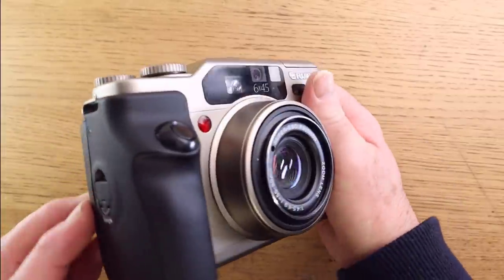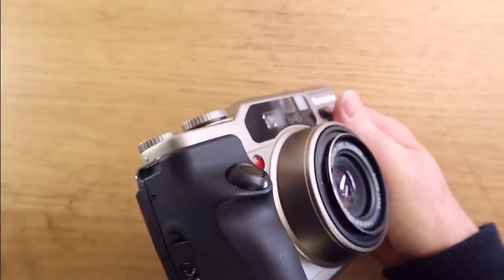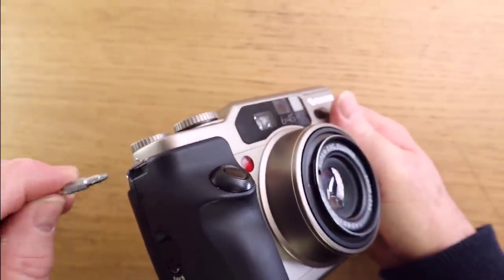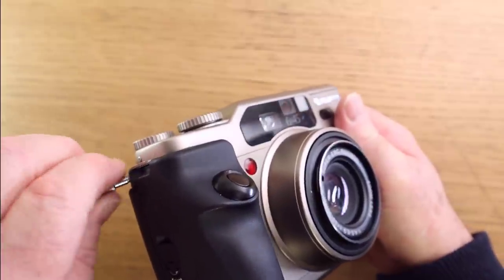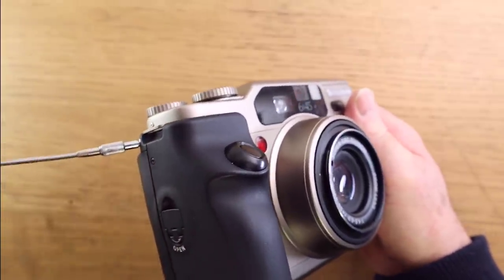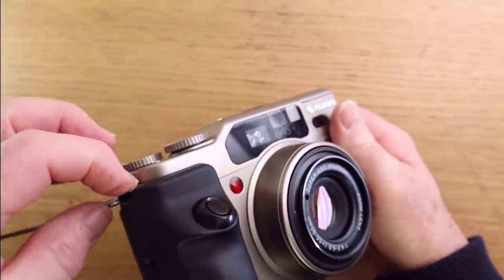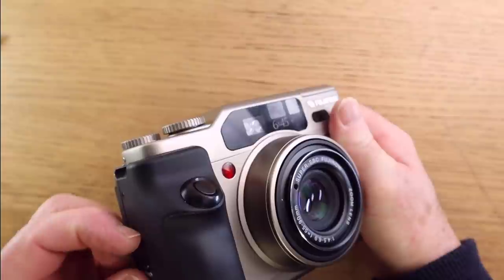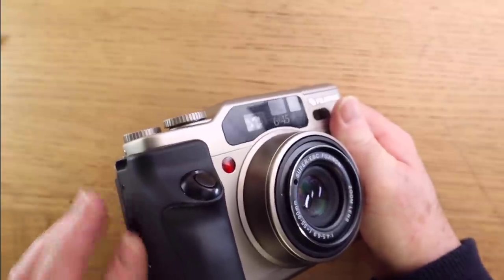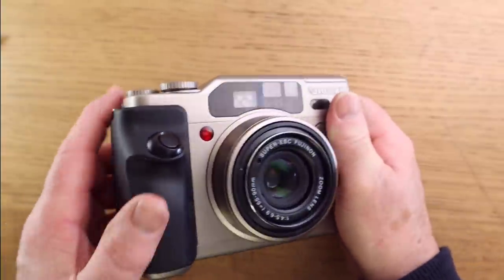Now, if we look at the side of the camera, this side, we've got a standard cable release socket there, so you don't have to buy an electronic one, and that just screws in there to the side like that, and you can activate the camera using the cable release. It's got an eyelet for the strap there, and this is the way you open the back, and that closes in and sits flush with the camera. It's a very comfortable camera to hold.